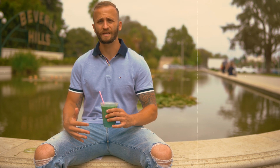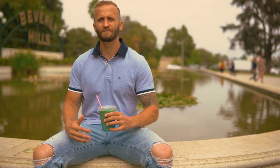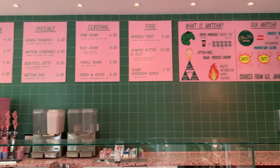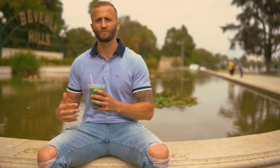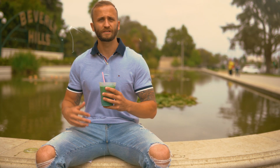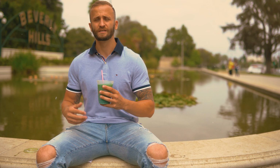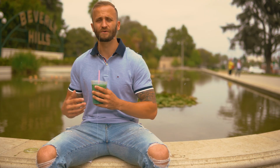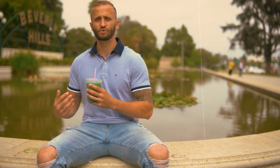It predominantly has a pink and green aesthetic to it. It kind of gives off like a new school type of vibe. Their menu is not as extensive, but it does show itself off in a good way. They have matchas, they have specials, they have seasonal drinks, and they also have food. Their food options are more so like a snack. It's not really meant to get you full. It's just something to enjoy with your coffee.